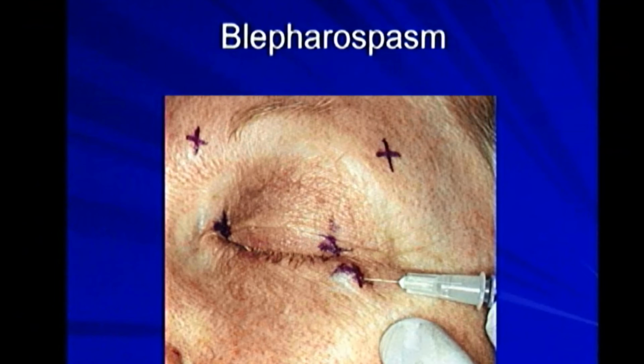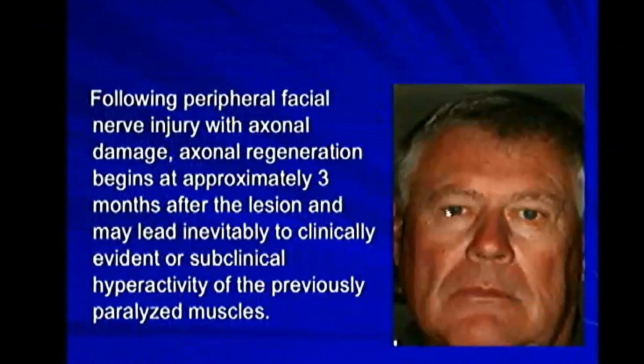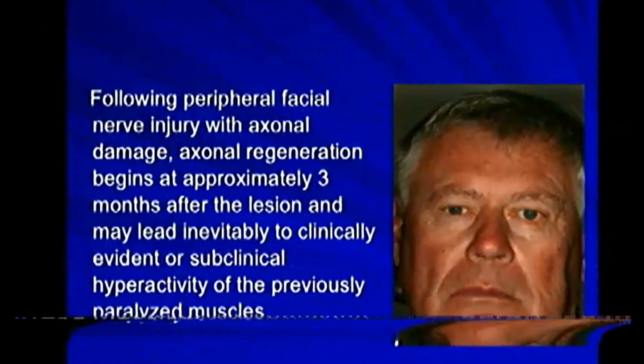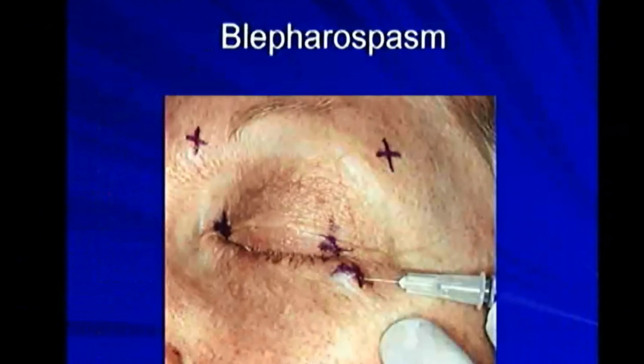And for a patient with one eye smaller than the other, I give 2 units only. So I inject here, here, here, and here, 2 units. That will help the eye opening to be equal to the other. So for blepharospasm, I give 4 or 5. For hemifacial spasm and post-paralytic spasm, I give 3. And to make the eye opening bigger, I give 2, sometimes 1.5. And that's it.